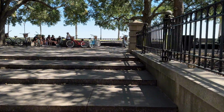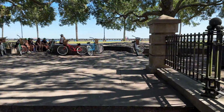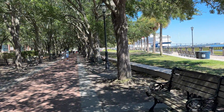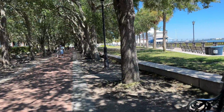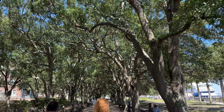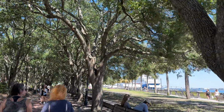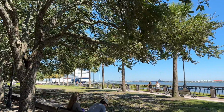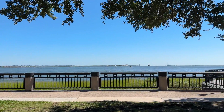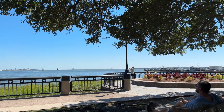Joe Riley Waterfront Park is an 8-acre park that is approximately 1/2 mile of the Cooper River in Charleston, South Carolina. The park is free to enter and is composed of several distinct sections. There's this beautiful tree-lined walking path under a canopy of mature live oaks. On those sweltering days in South Carolina, this is the perfect place to get some reprieve from the sun. There's also the walking path along the Cooper River where you can enjoy the breeze from the water.